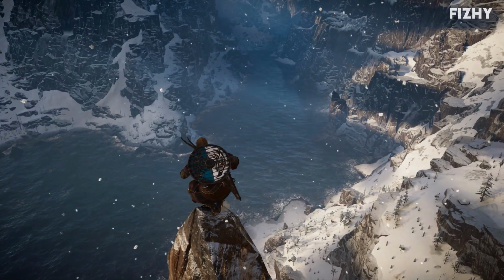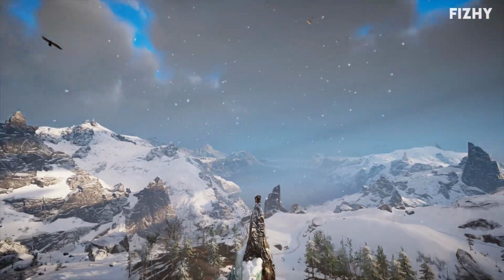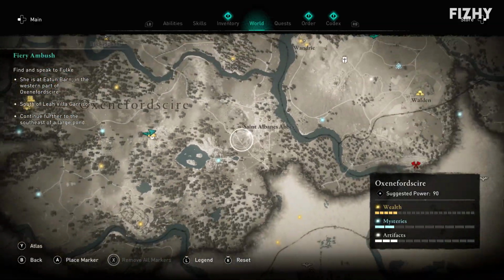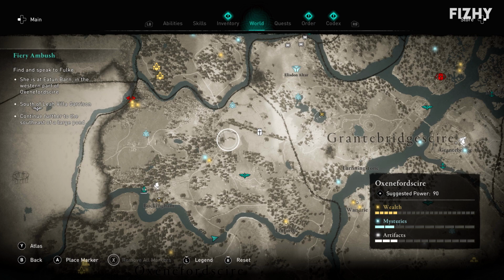Side content is much more diverse than it was in Odyssey, which had you raid and loot camps and caves, or do quote-unquote side quests that made you loot camps and caves. Valhalla has plenty to offer. Gold markers typically mean loot and gear, white markers typically mean other stuff of interest, and blue markers mean mysteries, which could be puzzles, caves, tombs, or world events, which are this game's substitute for side quests.